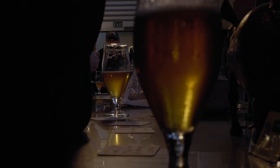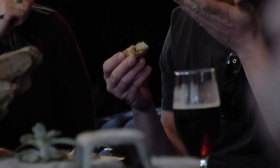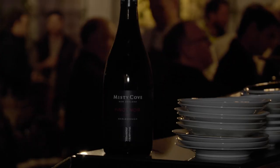Prep is done now, all we have to do is sit back and enjoy it at Tapp 5 with one of their great beers or the fantastic Misty Cove wine.